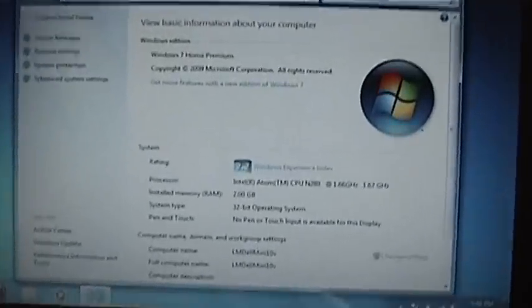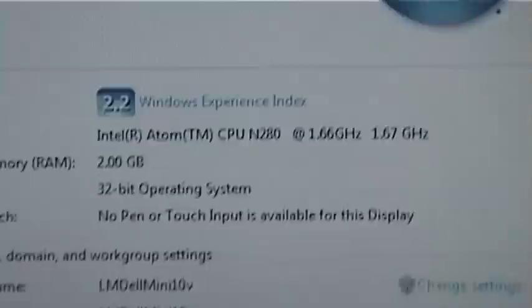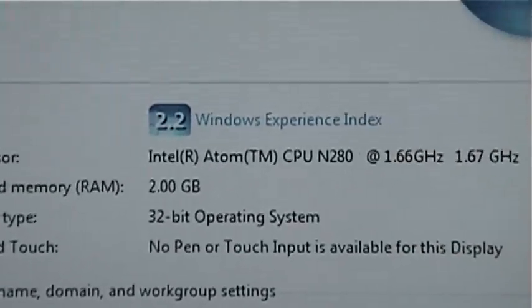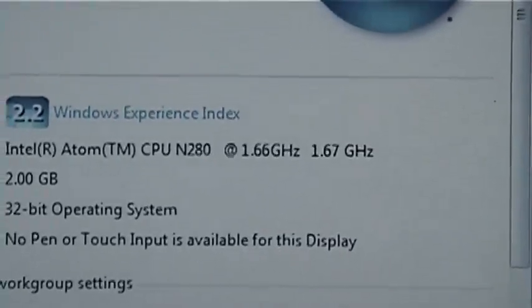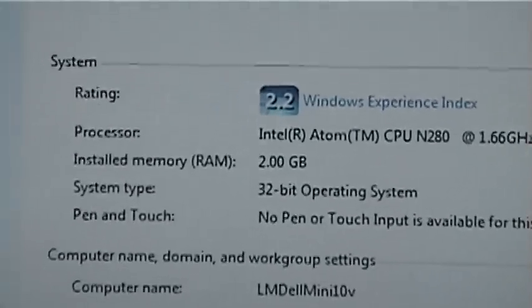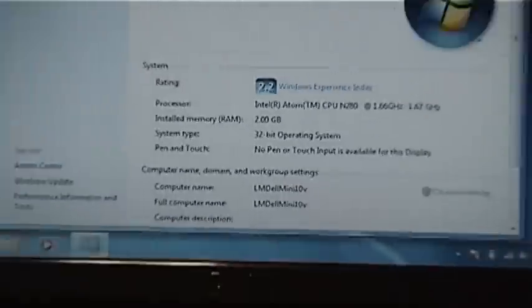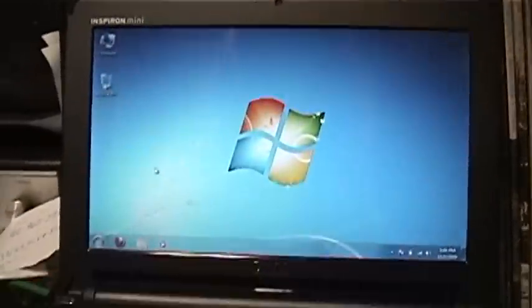Let's see what Windows 7 has to say about this thing. Gave it a 2.2 on initial setup. But here we go. The processor and all this stuff. We have an Intel Atom N280 at 1.66 gigahertz or 1.67. I don't know what that means really. 2 gigabytes of RAM, 32-bit operating system obviously because this is not a 64-bit processor.